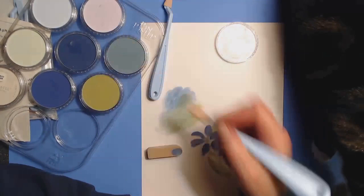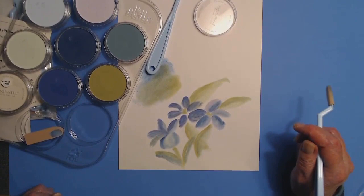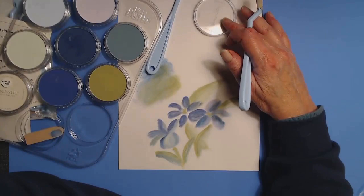Okay. I'm liking it. Great. Okay, now let's see if we can do something a little bit different. I like it. I like this. Oh, I like this a lot. All right, I could definitely do a whole page of just playing with flowers.